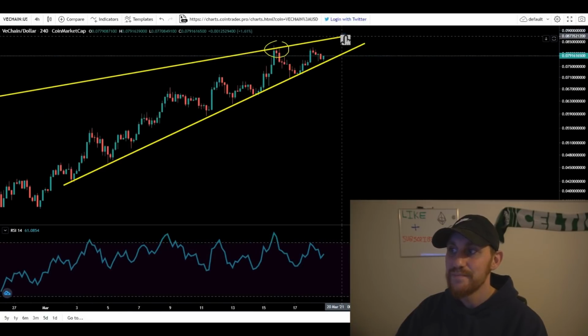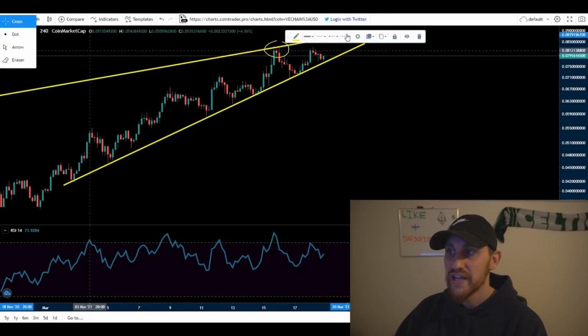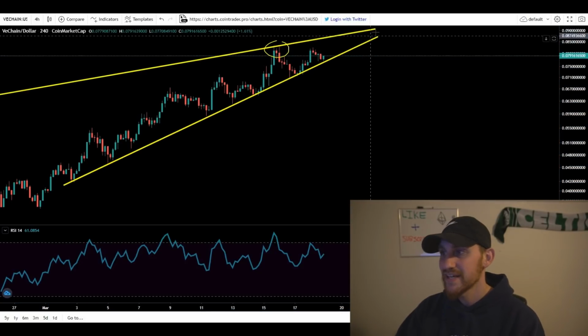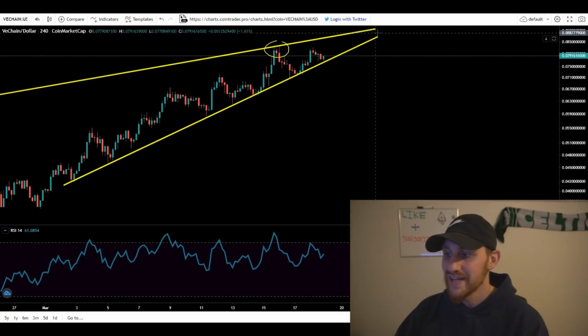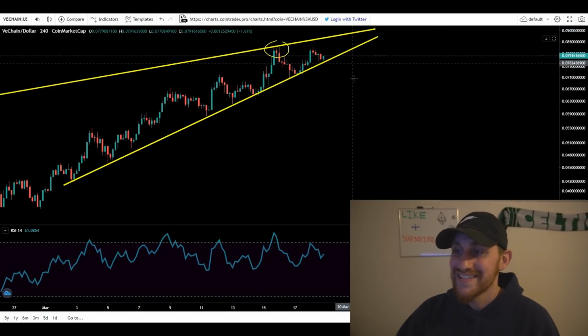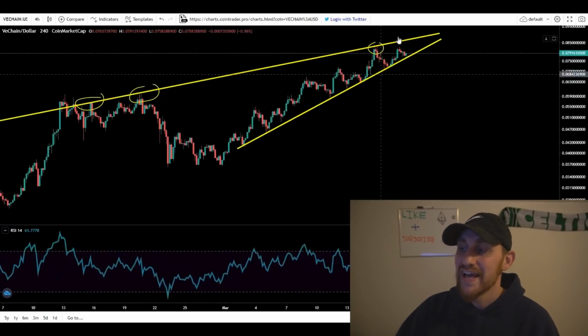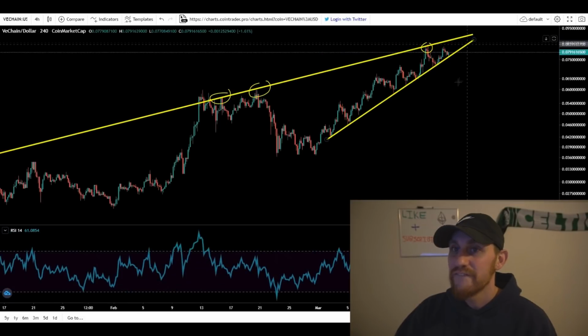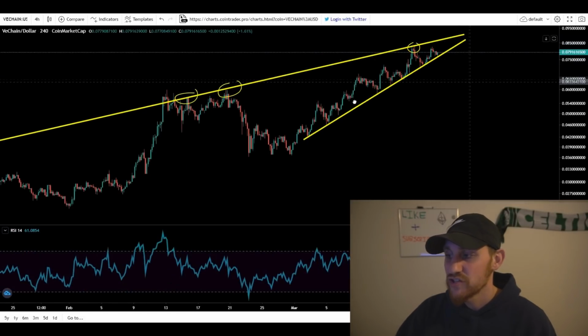And we're going to need to see a big move from Vechain within the next week or so, guys. This is going to get really tight starting around March 24th. This is going to end. So within the next 6 days, in my opinion, we do need to see either a big move to the downside or a big move to the upside for Vechain within the next 7 days, guys. So make sure you guys are watching out for that.